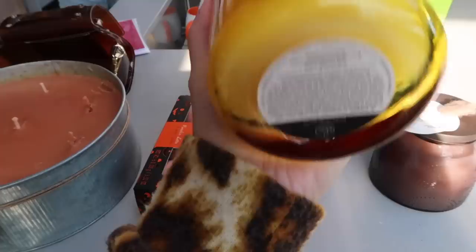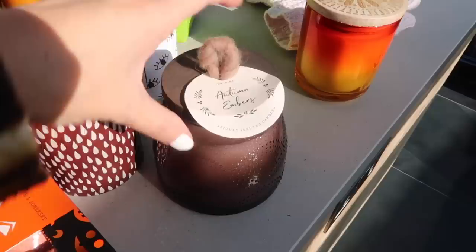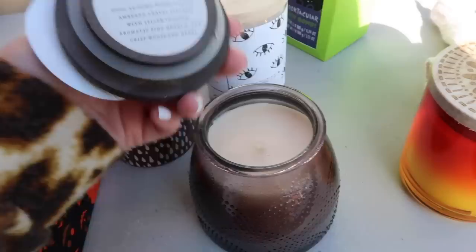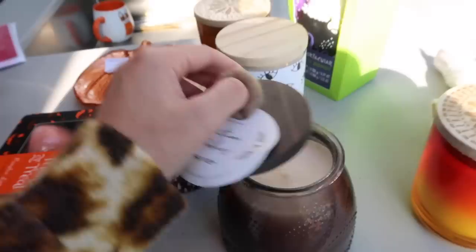That one's really pretty. This one, I loved this jar. And it has this lovely little pulley. I can't actually see what I'm filming because the sun is shining on my screen. This is DW Home as well. Are they all DW Home, and I just didn't realize? But it's so nice. I think it's an American brand. This one is autumn embers. It says, cool autumn winds rustle ambered leaves infused with spiced incense, aromatic pine needle and crisp woodland herbs. It's a really lovely bonfirey one.